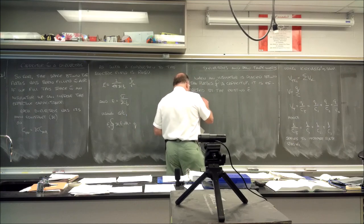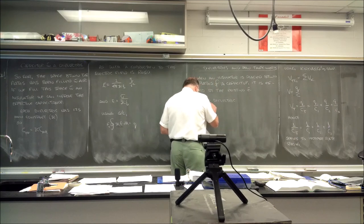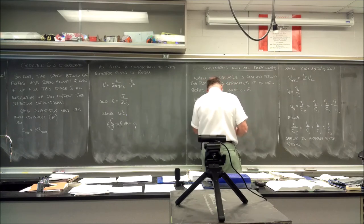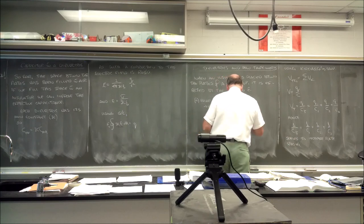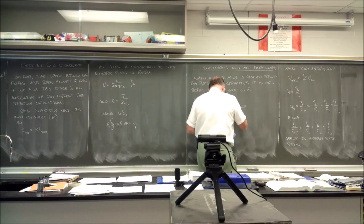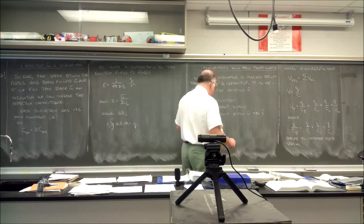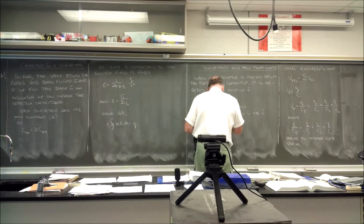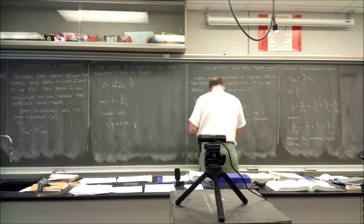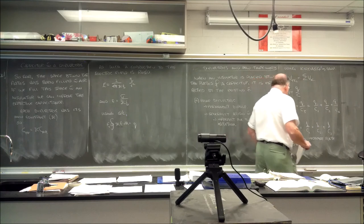We have a couple of choices. We can have a polar dielectric, so here we have permanent dipoles, which we've talked about before. So these will generally align with the field. It won't be perfect because of thermal agitation. Or we can have a non-polar dielectric.